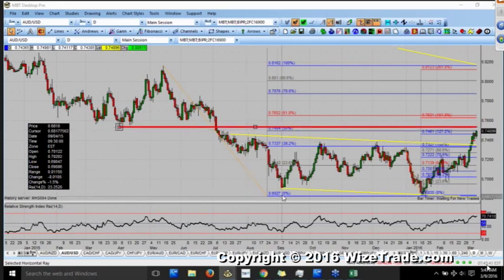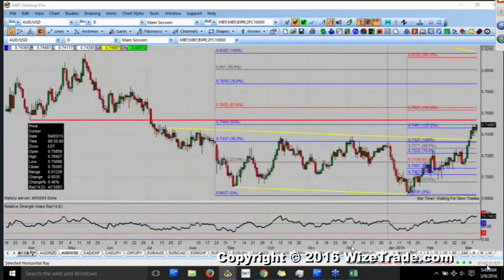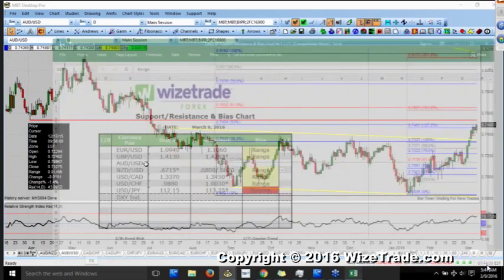That comes in at 75.30. So I'm going to write down that as being, because look, that's previous support. How big is that? It's huge. Okay. And it looks like we're making our way up there. So yeah, we have 75 cents and 75.30.